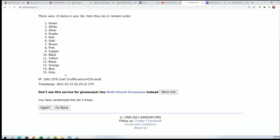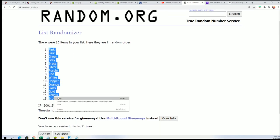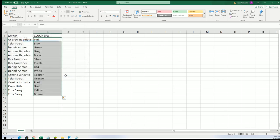Lucky number seven. All right, now you can see your color in the rip.